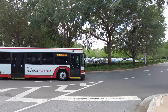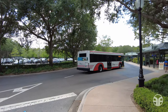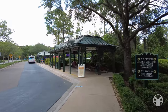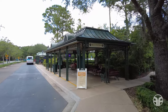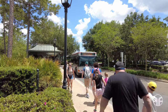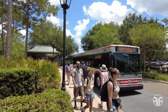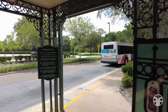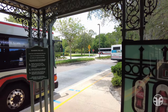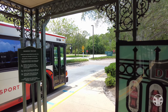This resort has only one centralized bus stop near the lobby area. Bus transportation is offered from this resort hotel to whisk you away to most Walt Disney World Resort destinations, including Magic Kingdom Park, Epcot, Disney's Hollywood Studios, Disney's Animal Kingdom Theme Park, with a transfer to Disney's Blizzard Beach Water Park, and Disney Springs, also with a transfer to Disney's Typhoon Lagoon Water Park.